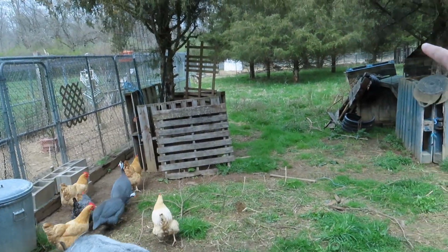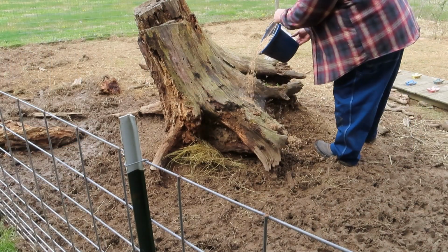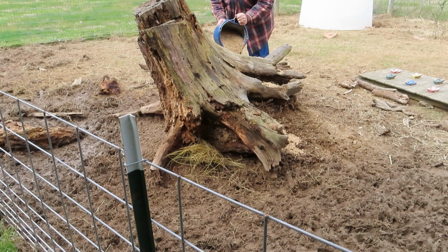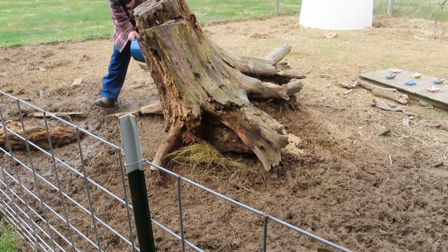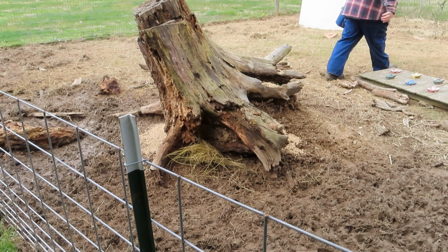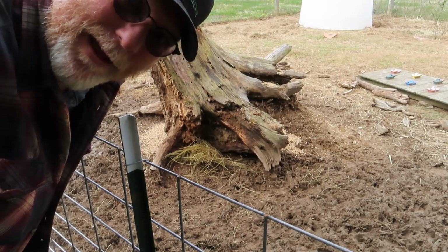So once again, I'm going to distract the pigs with a little bit of dog food. Put it over here so I can go way over there and put food underneath that stump, so they'll find it in a minute and then go about their business. Because if I go over there straight to put food in without them being distracted, they'll be all over me and I won't be able to get that food under there. It's always a fun time. Okay, this ought to be fun.